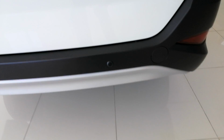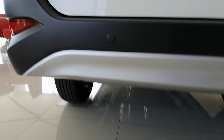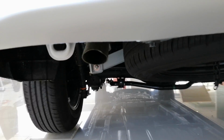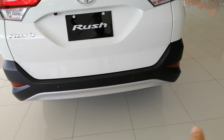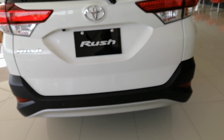You know what? The tailpipe. Toyota is really horrible when it comes to tailpipes. You can't even see it. Look at that, really tiny over here. Other cars still put one in. I guess I'd rather have that than a stupid fake tailpipe that Chinese cars like to do.